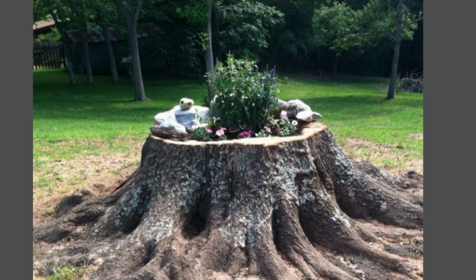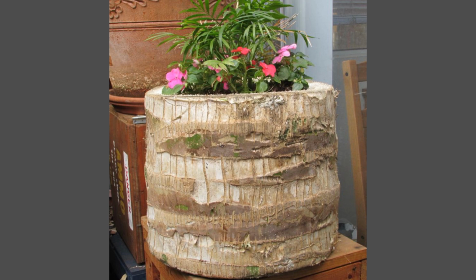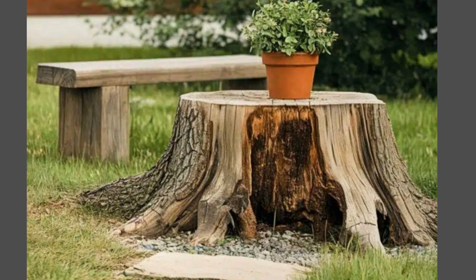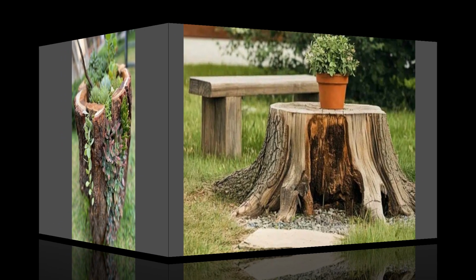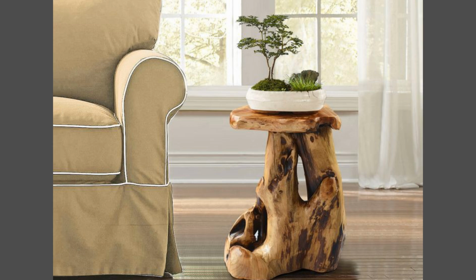From side tables and stools to planters, shelves, and fairy tale garden features, each stump carries its own story in its rings and textures, bringing warmth and authenticity into your home. Plus, repurposing tree stumps is a sustainable way to decorate, honoring the beauty of nature while reducing waste. We hope today's ideas inspired you to see tree stumps not just as remnants of the forest, but as raw, natural treasures full of potential.